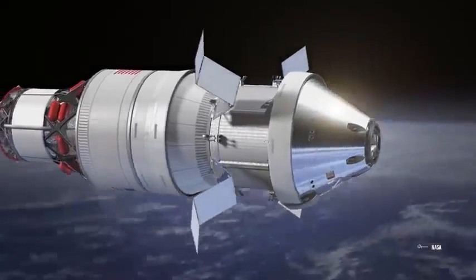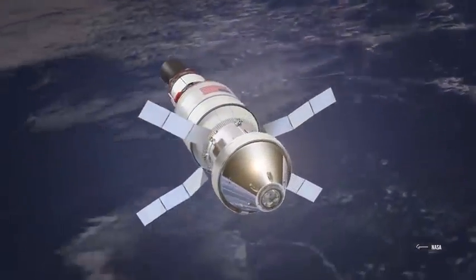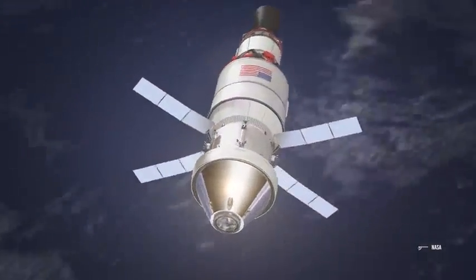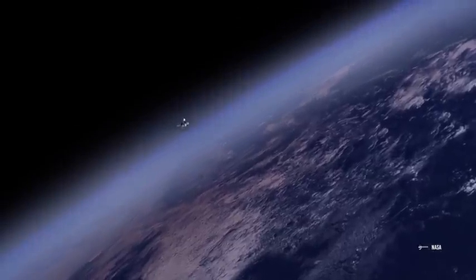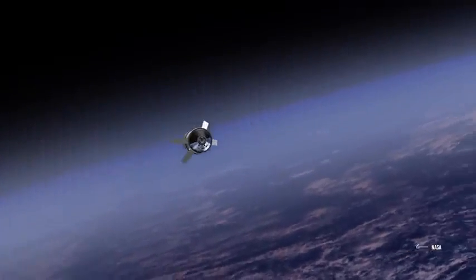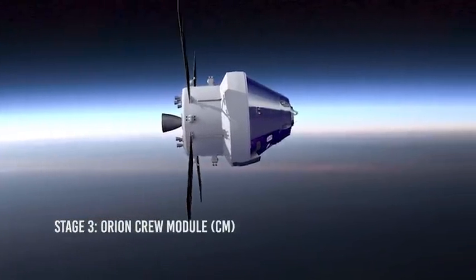For subsequent long-duration missions in deep space, this intermediate stage will be replaced by a more powerful upper stage in SLS, needed to take crews and their spacecraft farther than ever before, even to an asteroid and ultimately to Mars. Stage 3. Orion Crew Module, CM.